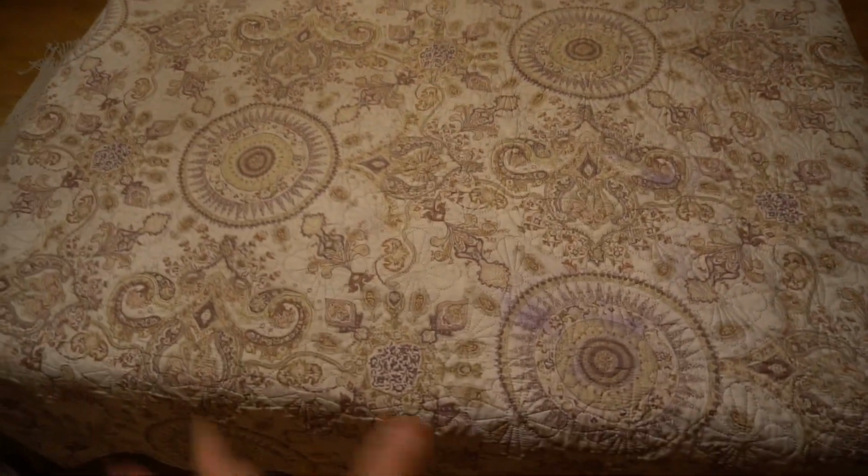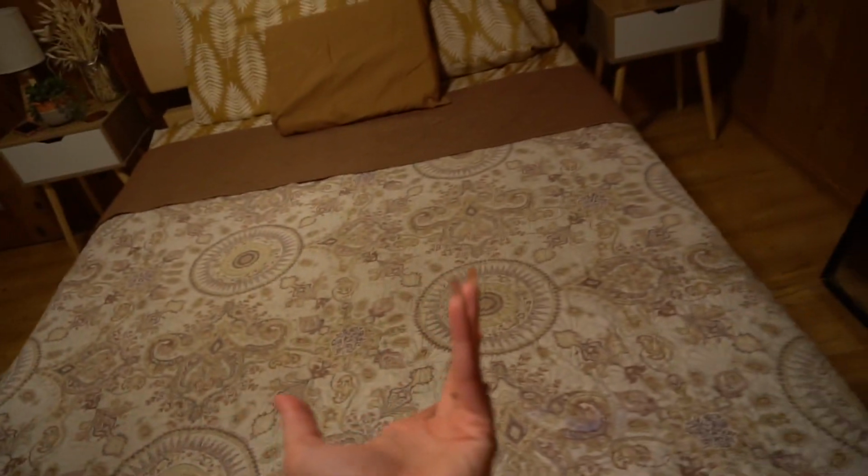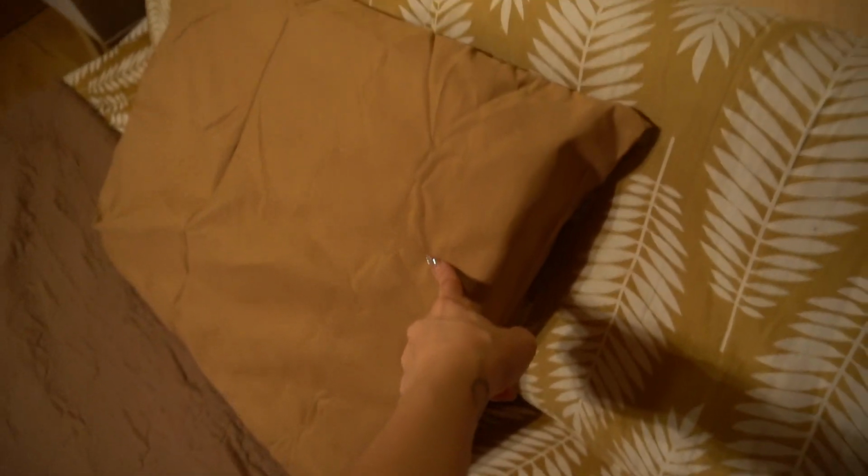So it was just perfect for me, super affordable, and of course it went with the theme that I wanted. So these bed sheets I had for a while now, and I just bought these to go underneath, and these I bought on Amazon. They are not worth it. They changed color. They were this brown and they went to this color, so I do not recommend buying sheets on Amazon.